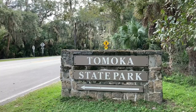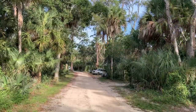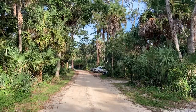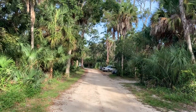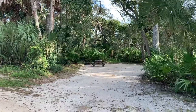Just arrived at Tomoka State Park in Florida. Let's go check it out. We're at the Tomoka State Park campground. It's a solid sand dirt road. This is a typical campsite.